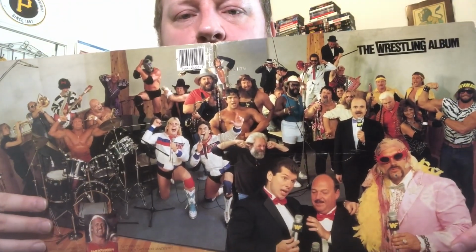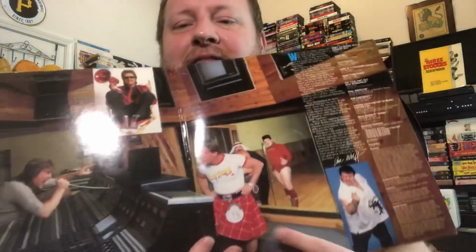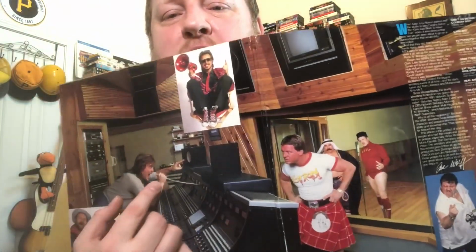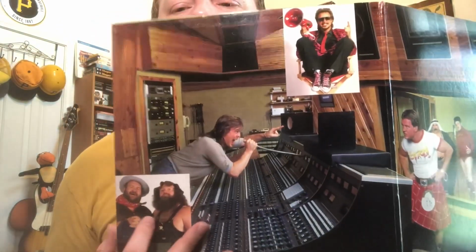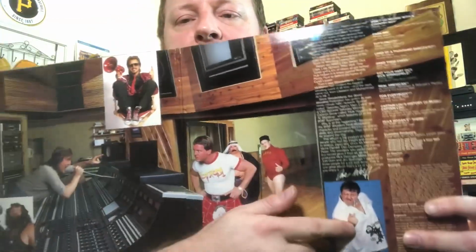This is a huge lineup, and what they did was they put all of these different wrestlers together. Now you got the bad guys over here. Rowdy Roddy Piper yelling, going, "You don't know what you're doing back here. Come on." There's Hillbilly Jim and Uncle Elmer. Nikolai Volkoff and Iron Sheik like, oh, America sucks. Captain Lou, Mouth of the South, Jimmy Hart.